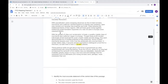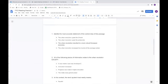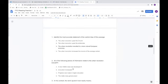I remember reading that because it talked about with the growth of cities and revitalization of trade, a wealthy middle class of merchants and craftsmen began to emerge. So I know that this one is correct. So I know it's not this one. I'm going to put a little X right there. Innovation increased. Innovation has to do with new ideas and creativity and making inventions and thinking of new ways to do old things. Does it sound like from reading this passage that innovation is happening and increasing? Yes, because they're talking about the fact that they are doing away with the old ways of doing things and they're coming up with new ways of doing it. So innovation did increase.